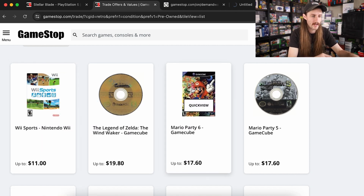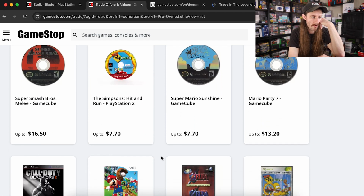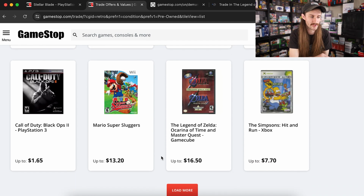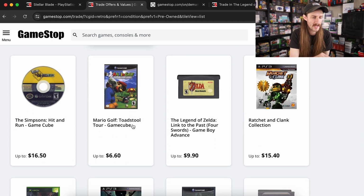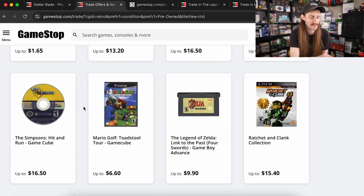Probably not bad on Wind Waker. Mario Party 6 probably is bad. I'm not a big fan of these loose disc games because you know you're just gonna get them loose disc, and the trade-in value is insane that on some of these, like $1.65. Let's see what they're selling that for. It can't be more than like $5 or $10, right?